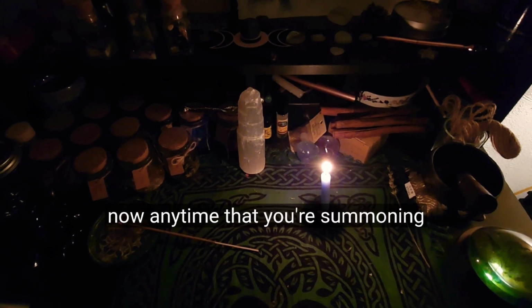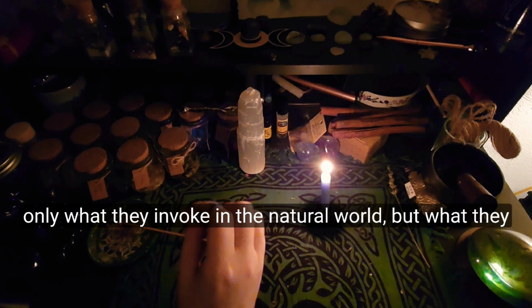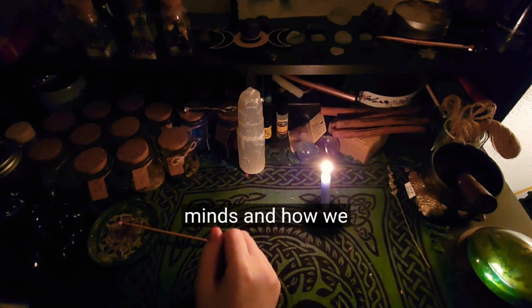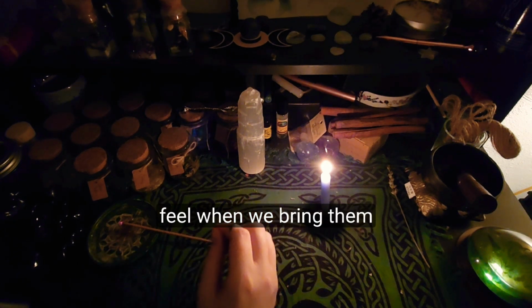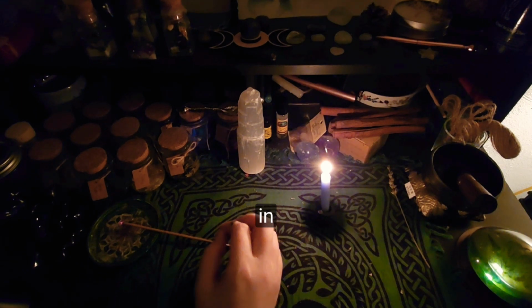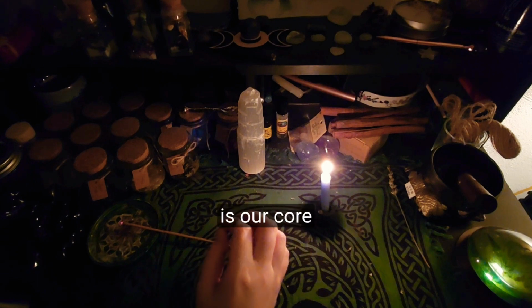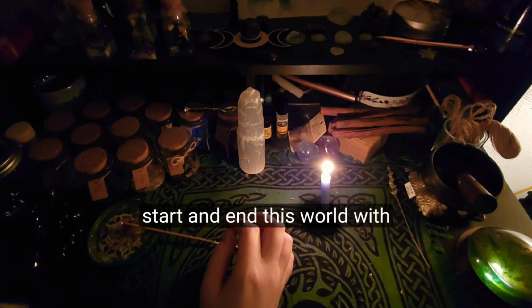Now, anytime that you're summoning elements to work with them, you want to think of not only what they invoke in the natural world, but what they stand for in our hearts and minds, and how we feel when we bring them in. Air is our core being. It keeps us alive. We start and end this world with a breath.